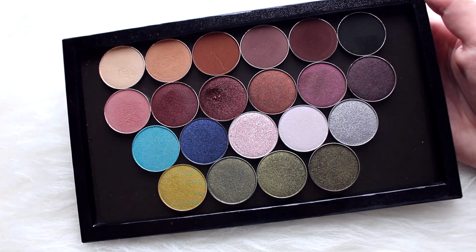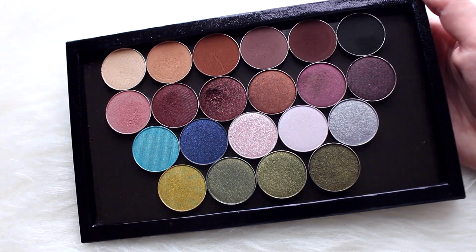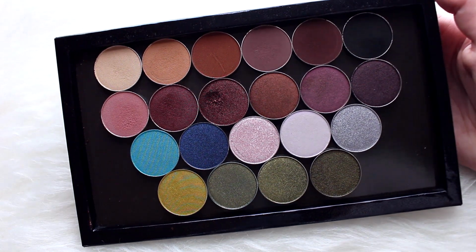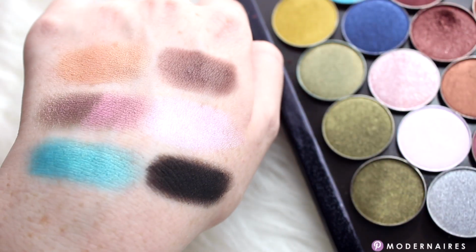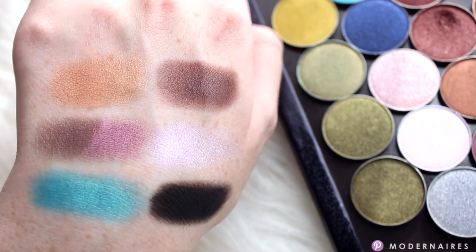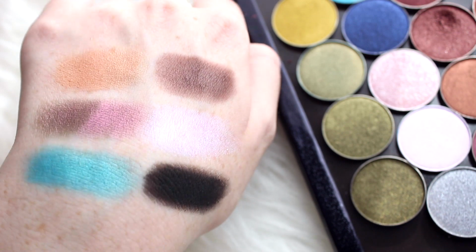The shadows are pigmented, easy to blend with themselves and other brands. The texture is incredibly smooth, and they're just all around nice shadows. It kind of hurts me that I didn't want to like them, but I do really like them. Especially the black one, it is so pigmented. I've been wearing and testing these shadows for the past couple months, especially in the last few videos that I posted, and a lot of you were commenting on those looks, so it must be a good sign.